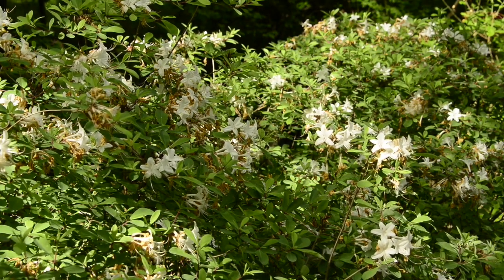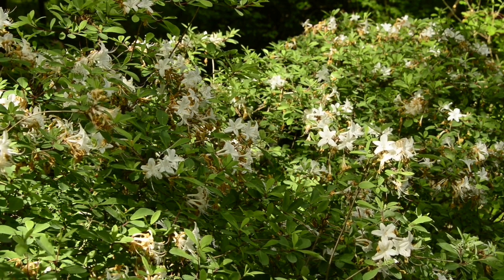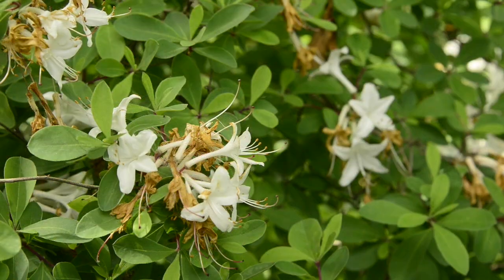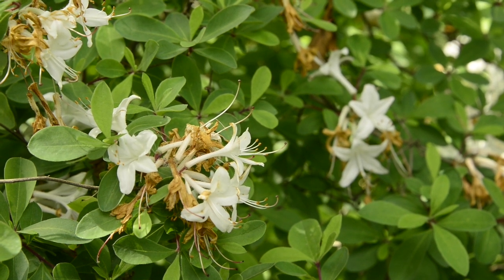You may not be able to see here, but we'll go look a little closer too, that the foliage has a beautiful bluish color to it too. Well, the flowers are going by a little bit on the coast azalea, but hopefully you can see some of that detail of the foliage itself. Now, I'm going to pan over here and look at what's underneath this azalea.